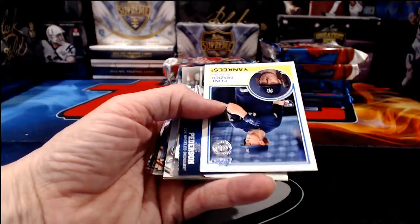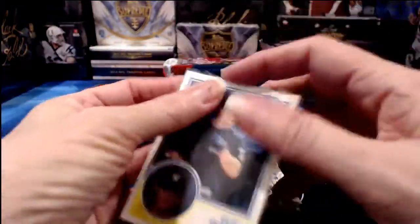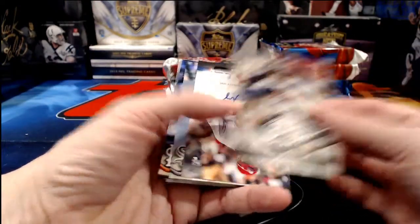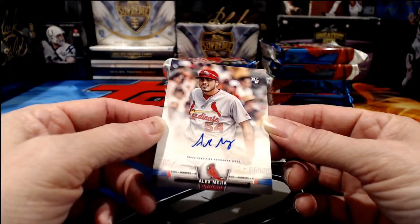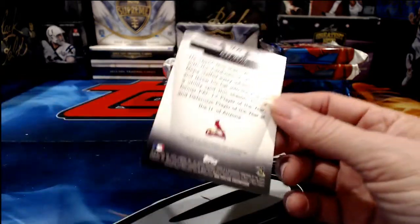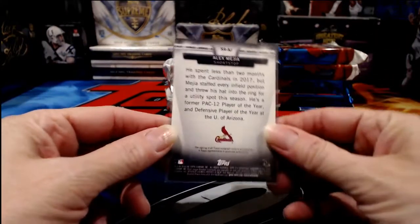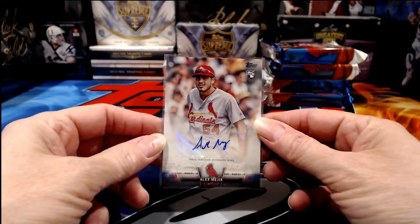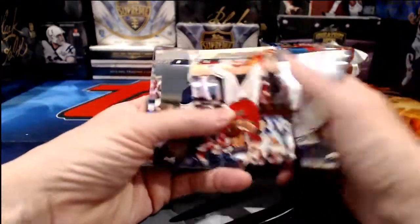Throwback jerseys. 35th anniversary. There's a little Clint Frazier rookie 35th anniversary. Long Ball Legends for the Dodgers. Atlanta Braves Instant Impact. And our autograph, and it is Alex. You know I'm going to say it wrong. I'm going to go with Mejia, and I'm pretty sure that's wrong, because, yes, I get the names wrong most of the time. But that is for the St. Louis Cardinals, and that one is actually on a sticker, which is a little bit unusual. Usually they're on card, but that one was, in fact, a sticker for the Cardinals.